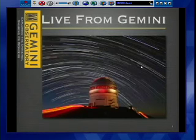In fact, although some astronomers might argue that Chile is about as good in some ways, Mauna Kea in Hawaii is, we think, the best place on the planet for looking at the universe. That's why astronomers have built the biggest telescopes on the planet up there, and Gemini is one of them. The Gemini mirror that we use to collect light is 8 meters across.